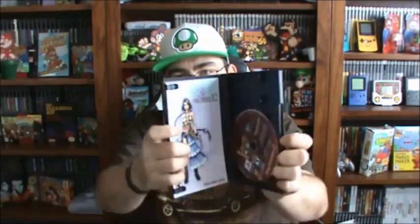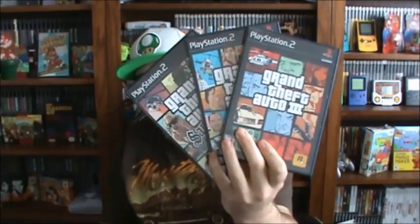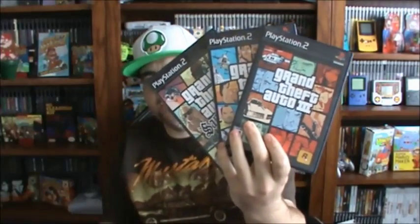The first one here is Final Fantasy X-2. It's a greatest hits one, but it's in great shape. It's complete. I already have that one, but I decided to pick it up because it's a more popular title. And then we have the GTA Trilogy on PS2 here. This is the actual trilogy set, but these are all in very good shape. They're all complete with the manual and the map.